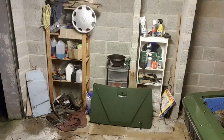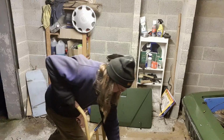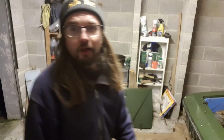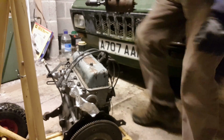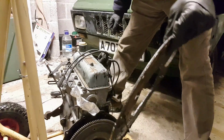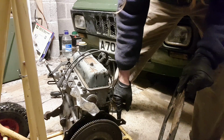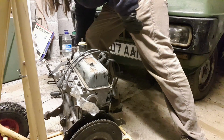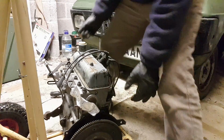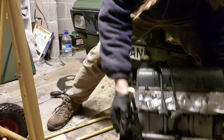I shall go and get the engine. There we go. Easy does it. So let's have a look at what we have here. We have a very, very dirty starter motor. A back plate, I'm guessing. Not really sure where that goes. Oh, I see, there's already one fitted of a different type. Hopefully that's the right one to match the gearbox in there. I guess we'll find out. And then there's the engine itself. This 850cc, not at all heavy engine.